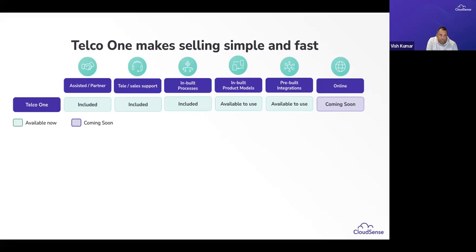But we also have pre-built integration. So knowing that your architecture is going to need to integrate downstream, upstream, and then also to those other things to help you in your sales journey all the way through. Coming soon, we will be adding our online APIs to this as well. So we'll provide you a full omni-channel experience out of the Telco One solution.